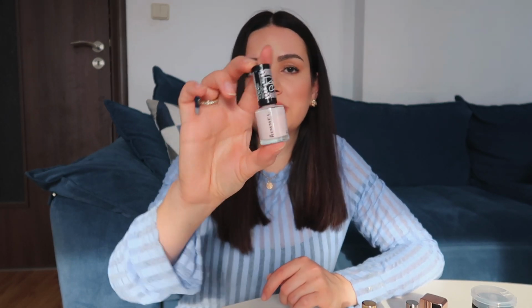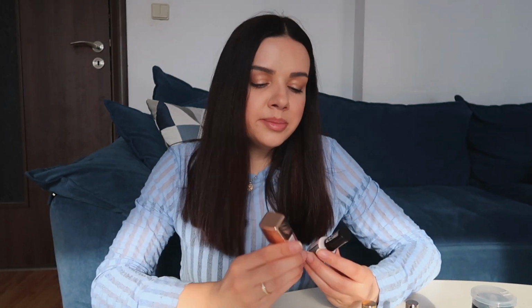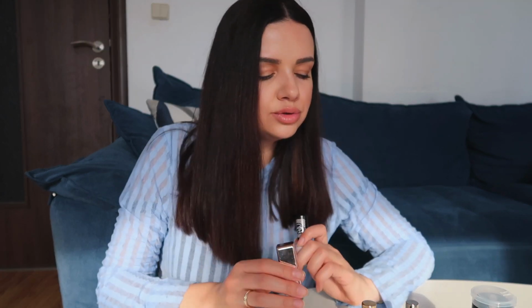I actually absolutely love Rimmel London's nail polishes. These are my favorite, and this one, Fit for a Princess, is one of my favorite colors. Rimmel nail polishes are something that I highly recommend, and the other one that I will use today is the Catrice. Rimmel and Catrice nail polishes are so amazing, and Rimmel even have these 60-second nail polishes that dry so quickly. They are very thick and so smooth, and this is what I use all the time.